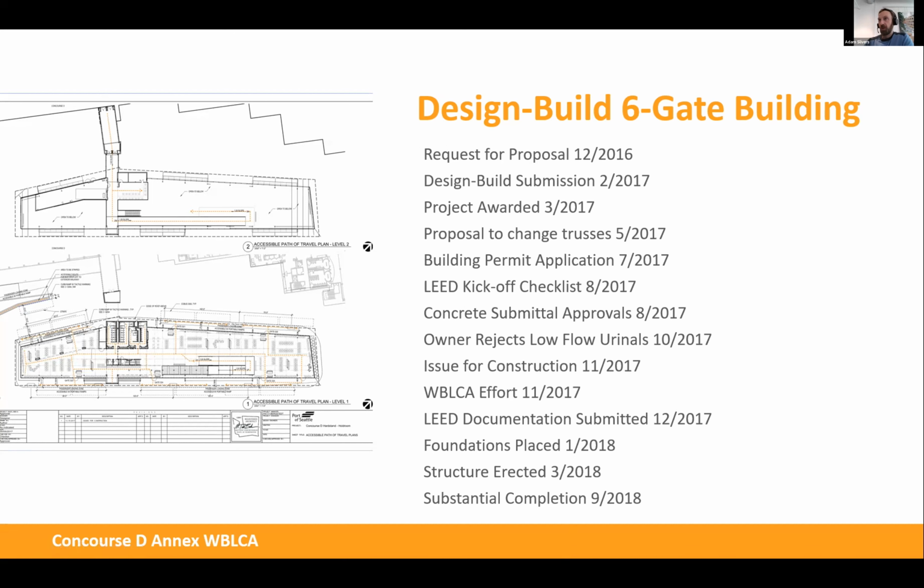So we went to building permit from March to July, and then we went to construction documents by November. What happened in the middle there is we did our LEED checklist in August. That was just after we had submitted for permits. So we had the structure designed. And that was after we had switched to wood trusses back in May through that thermal issue.